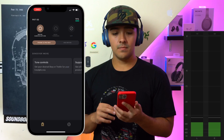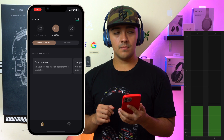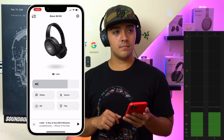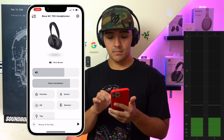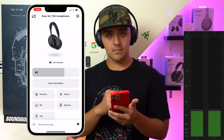But now let's talk about the ambient modes on these headphones. Now, all of these headphones have a decent sounding ambient mode. However, with both the PX7 S2s and QC45s, you can't adjust it to your liking like you can with the NC700s. Now overall, the ambient mode on these other two headphones is fine and it gets the job done, but the customization option on the NC700s is nice.